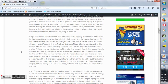Sally's first hit was near the water, and after some quick digging, it netted her about $1 in change. Maybe someone had a hole in their pocket and the change had simply fallen out. Then the waves had buried the change in the sand. A little further inland, the metal detector went off again, this time finding a dirty set of keys. It had a tag attached which had an address that she could barely read and said, "Please drop these in the nearest mailbox." She would have to take care of this later, but she put them in her bag and would try to return them to the rightful owner.